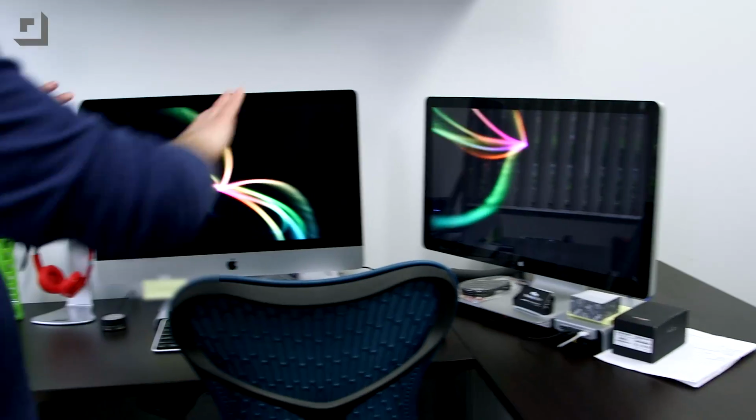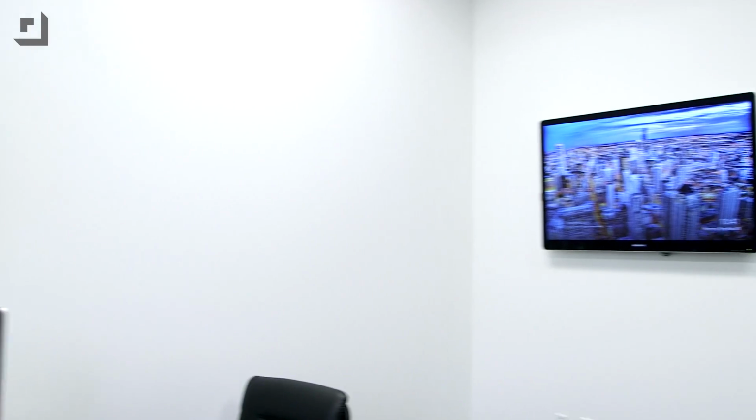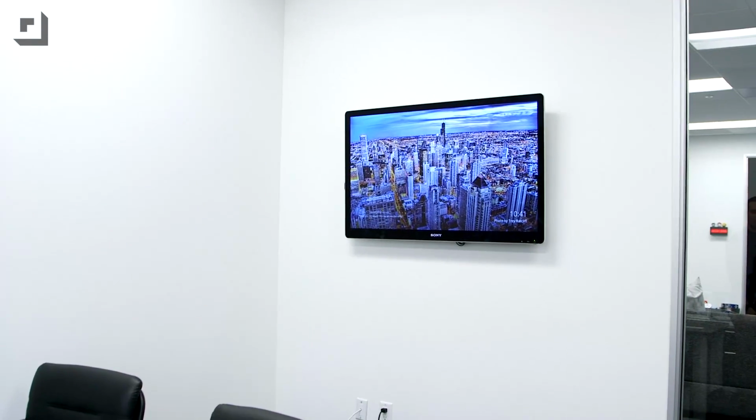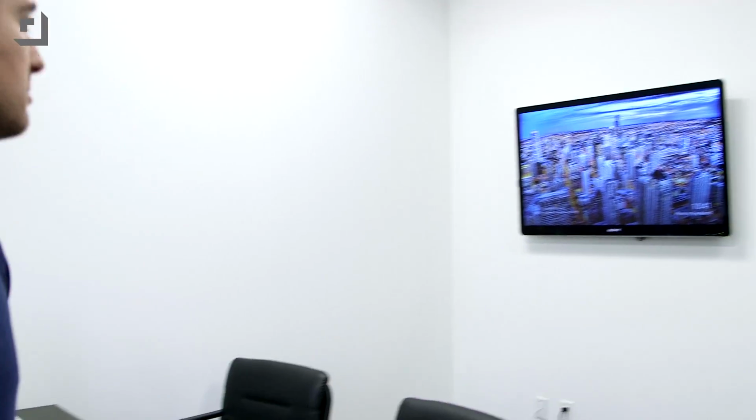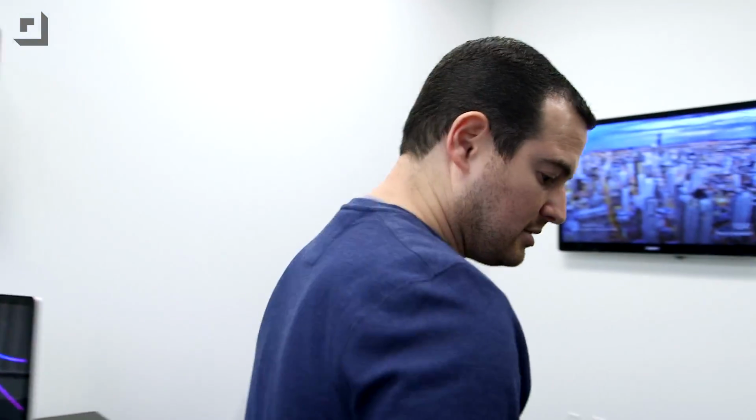I got some Bose speakers kind of set up on both sides. I've got an old, super old at this point, Sony Google TV. This thing's probably like 5 years old. We had an extra one. I had open walls, so we kind of mounted it up on the wall here. It's plugged into a Chromecast. Usually I've got the site Chromecasted up there. Let's go back out to the hallway.